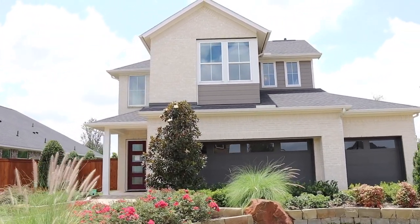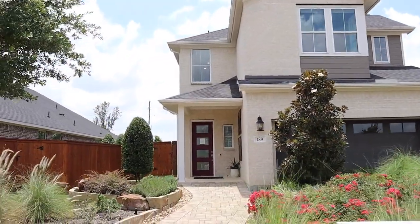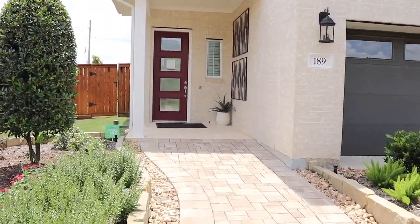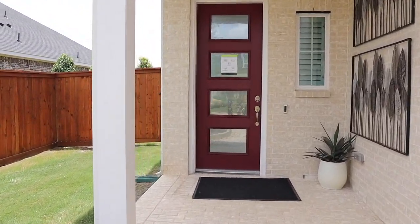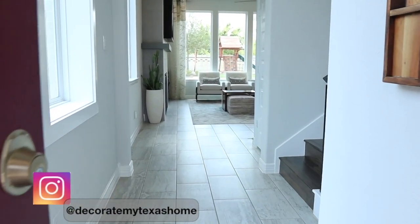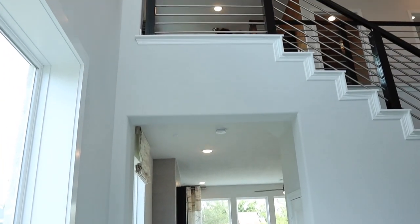I am so happy you are here today because today we are going to be touring this beautiful model home that is located in Katy, Texas, inside the Lake House subdivision. Now this home is by Tri Pointe Homes and it is the Kestral floor plan. This home is starting in the mid 300s. It is a 3-bedroom, 3-car garage, 2.5 bath, and it is priced again in the mid 300s.